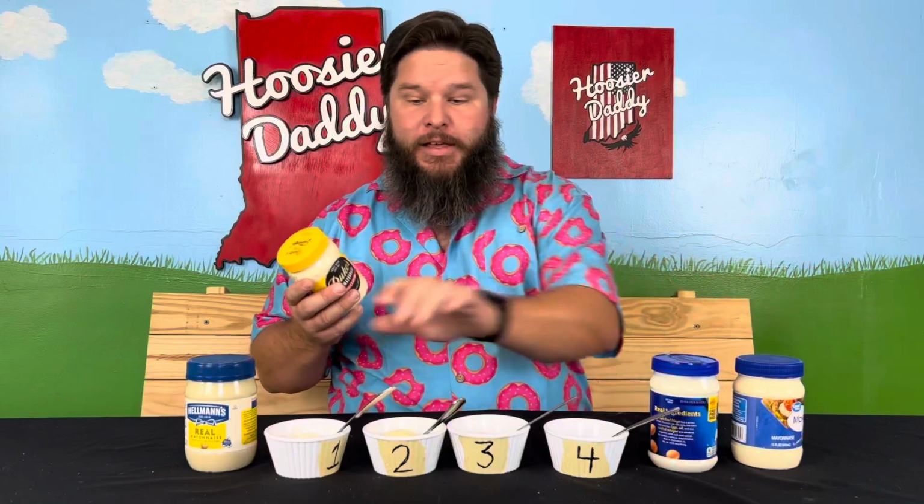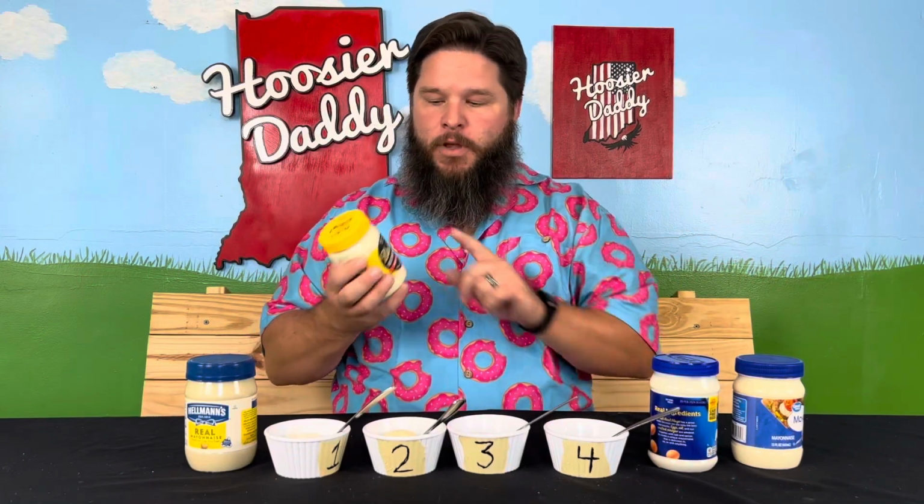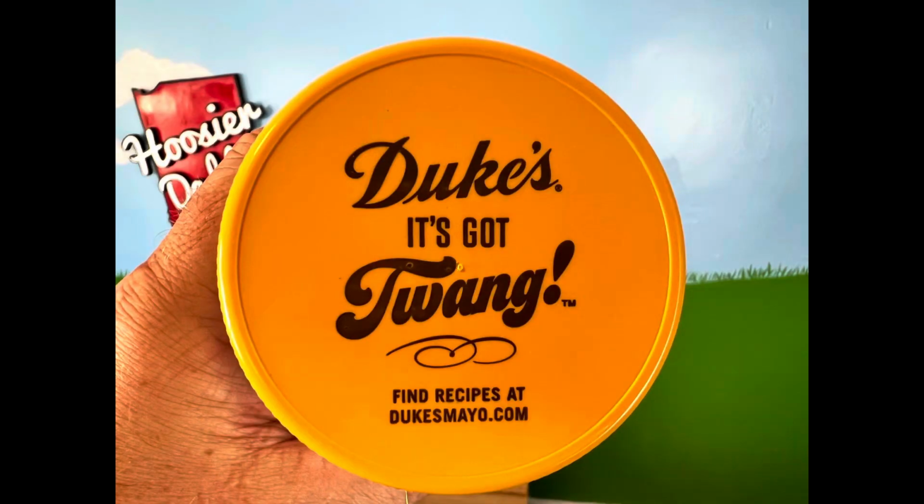Before we taste these, I did take a look at the nutrition info on the backs, and all 3 of these are all about the same. Duke's is the only one that's different. Everything else is 90 calories per serving with 10 grams of fat, but Duke's is 100 calories with 12 grams of fat. So that makes me think that this might be the most different. It also says on the top that it's got twang. I'm not sure what twang is, but I've got high hopes for this.